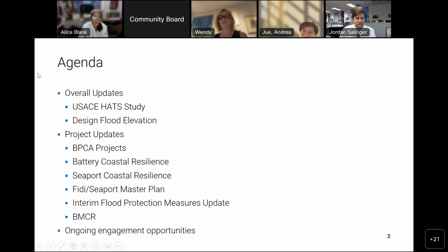Next slide. So once again, here you can see what we'll be walking through tonight, focusing on the recent HATS study that was released by the Army Corps, design flood elevation and its relation to our efforts, and updates across all of the projects that make up the LMCR portfolio, as well as touching on the future engagement opportunities that we'll be getting into.